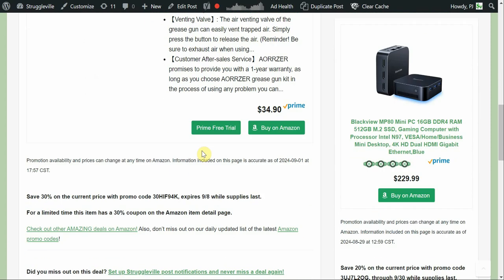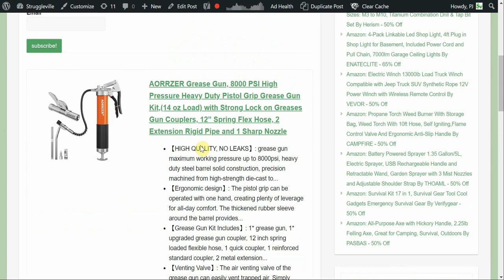$34.90, but then, and this one, they're both on there because what did we just talk about? I checked them. And they were both working at this time, which, by the way, also all of these were posted within the last 5 or 6 hours. So they've all been working right now. 30% promo code through the 8th, 30% coupon on the Amazon page. We're taking 60% off, real close to $15, which is pretty good.